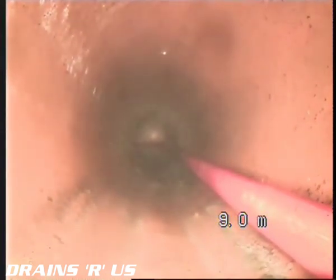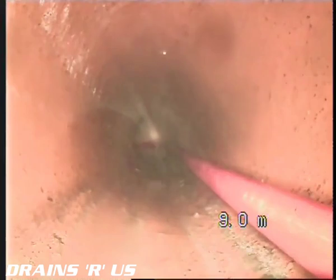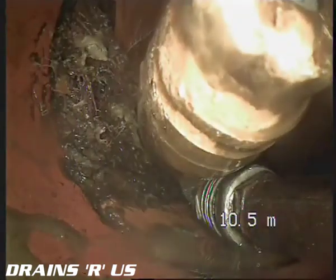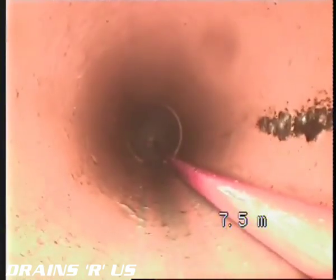Actually, yeah, just had to go and get a towel and just pull the spray up from there before we went all over the camera. Just where those roots are there. So we'll come back around that corner. We need to go down about another 8 metres.